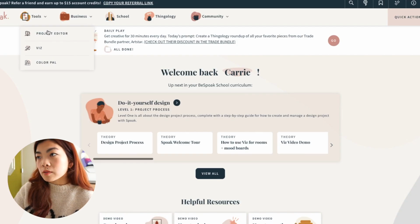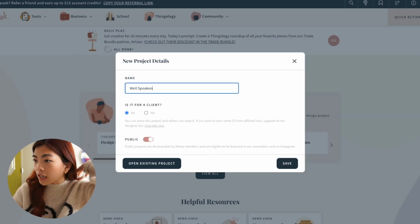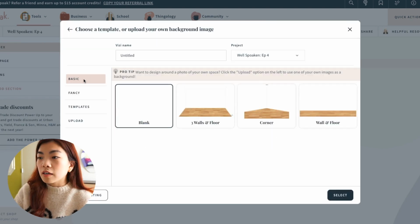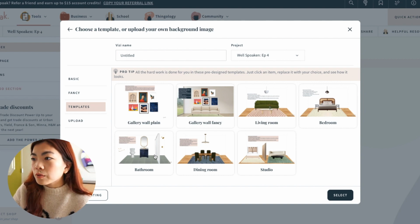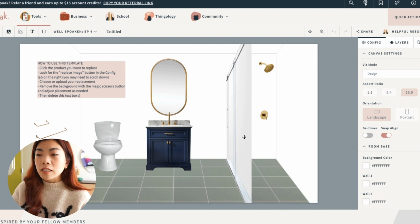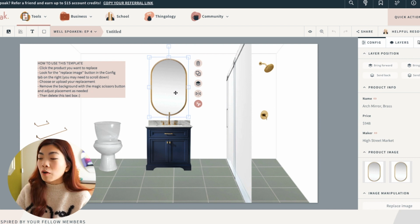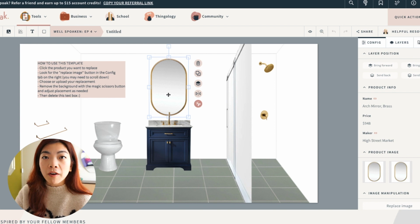All right, straight to Spoak we go. As usual, I'm going to make a new project. For this, I'm going to do something a little bit different than I've done in the past. Instead of just the bare bones one where you customize everything, today I'm going to do one of the bathroom templates. This is a nice example because, similar to what you might find in a rental or in your existing space, you already have things laid out. So I'm going to pretend like I'm working around these things for this.